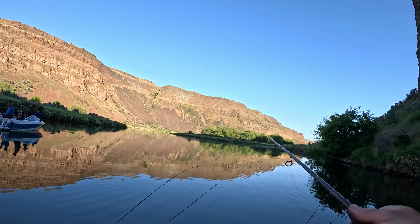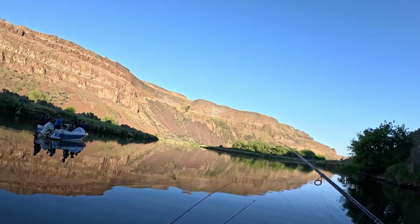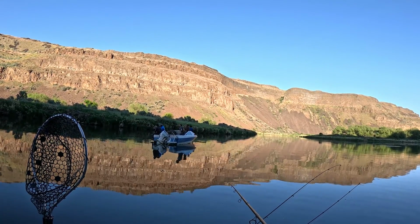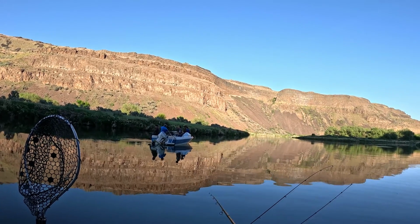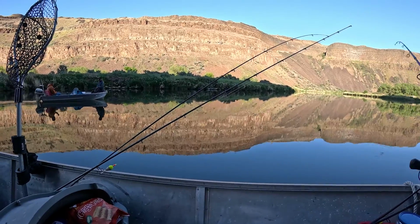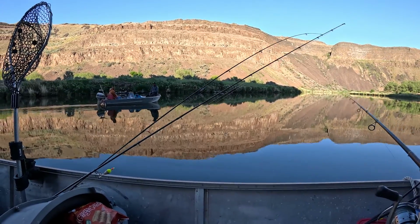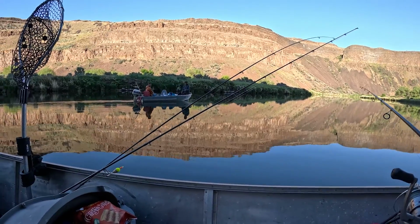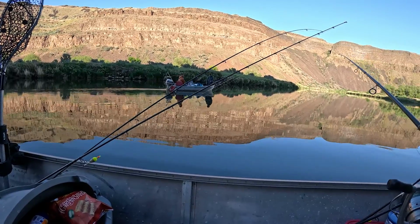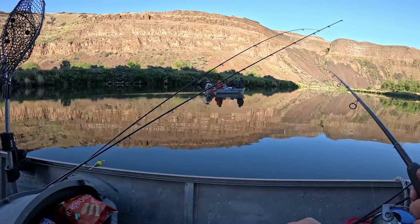Hola, ¿cómo estás? Bien? Nice. Hola. ¿Cómo estás? Muy bien. Two walleye so far. Yeah, just two. Nosotros puro bass. Oh, one bass. Slow.